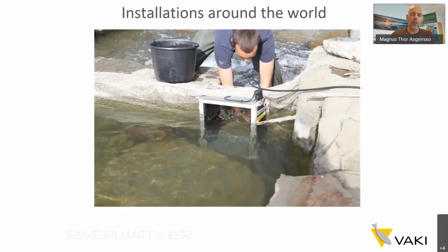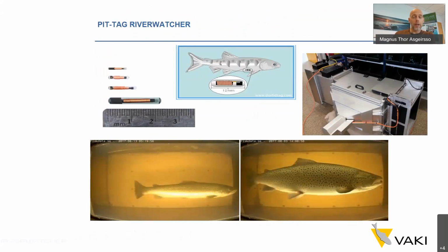Just to show you that it doesn't need to be that complicated, here's a very minimalistic approach. This is in Poland. I mentioned in the beginning the story of this fish we detected by the pit tag Riverwatcher, and we made the pit tag Riverwatcher with Biomark long before we became family, so to speak. But we've had good cooperation through the years, and came up with this idea of a Riverwatcher with an antenna from Biomark on the one end of it. Maybe Anthony from Biomark would like to jump in and tell us a little bit about this particular version.